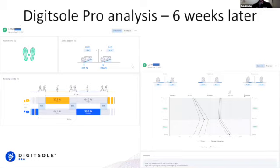So that is the last analysis that we did here on November 25th, and she will be visiting me in February, and then hopefully we'll see that she's going on at a better level.